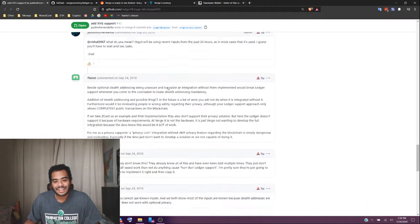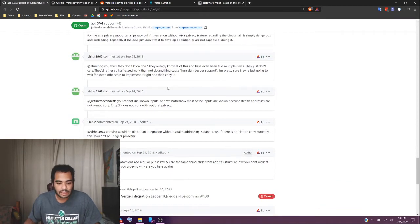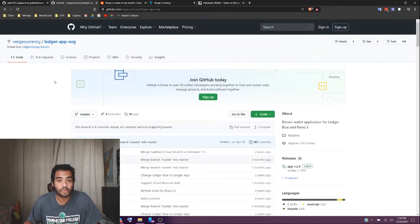Yeah, so I don't know. I mean, I think either way, for the most part, adding Verge to Ledger is going to be a benefit for both communities. And I did want to add here too that they actually did do the MVP for Ledger. So if you want, you can actually sideload Verge, or I guess I don't know if that's the right wording. You can actually put Verge onto your Ledger by doing whatever.